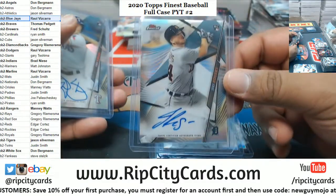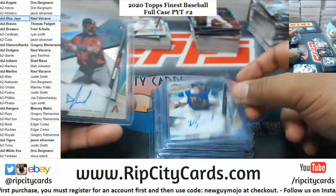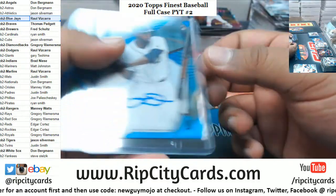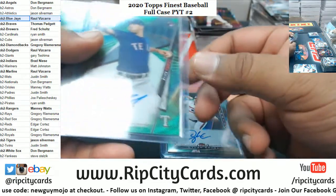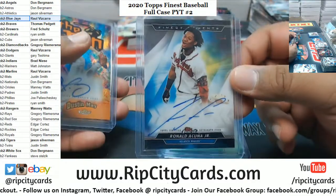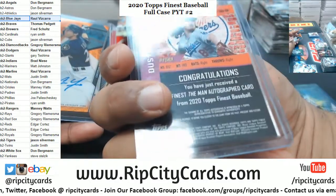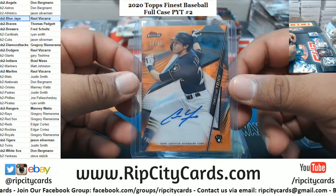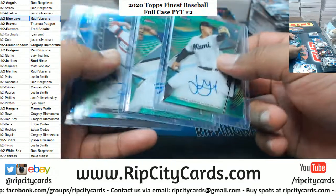Thaiss Angels, Rogers Tigers, Solak Rangers, Smith Dodgers, Leyva D-backs, and the color autographs. Demeritte to 150 Tigers. Cease to 99 White Sox. Burke to 99 Rangers. Yamamoto to 99 Marlins. Acuña Jr. That's not numbered, but that is nice. Dustin May, the man for the Dodgers, autographed to 25, rookie mojo. And Christian Yelich to 25 for the Brewers. Two orange, not bad. And that's going to do it for the break.